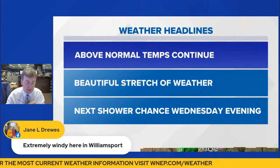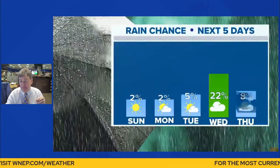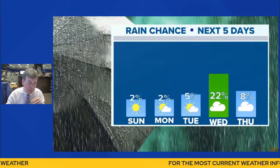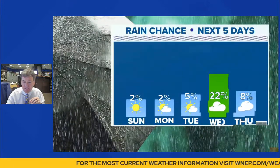Next chance of showers is going to come Wednesday evening. So here's our shower chance. This is what I was talking about. And again, it's minuscule, so it's looking pretty dry. Look at our temperature trend. I mentioned our average high right now is about 41 degrees.